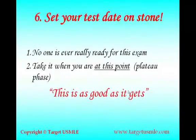Number 6, set your test date in stone. After your first read perhaps, when you sort of know, okay, this is how much I have to study, and probably it'll take another month to revise, and then doing some questions, I should be ready to go. Set your test date then, because nobody is ever really ready for this exam. So you come and take it when you're at this point.